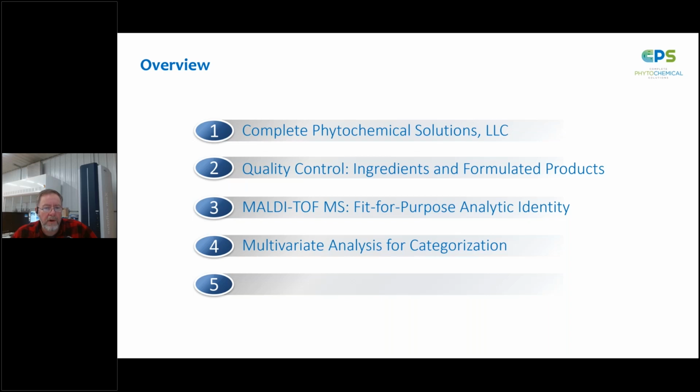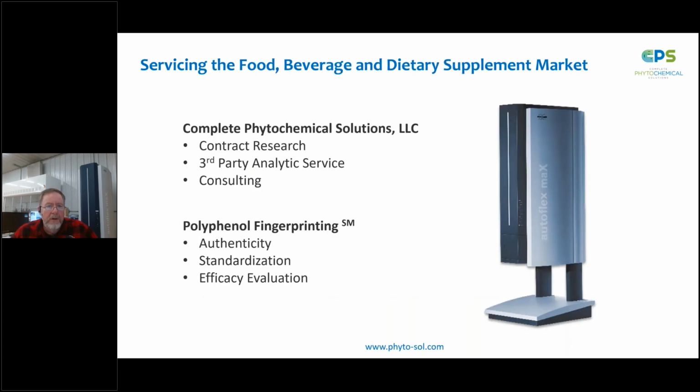We'll talk about MALDI-TOF being fit for purpose for analytic identity, and then talk about multivariate analysis for the categorization of botanical ingredients, and then finish with a summary. So a little bit about Complete Phytochemical Solutions. We are a contract research organization and provide third-party analytics service.